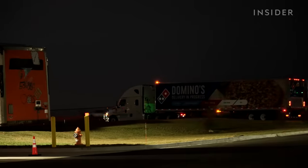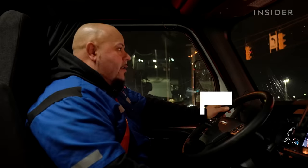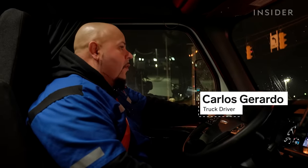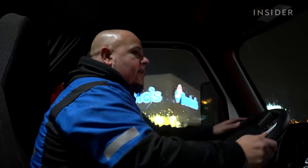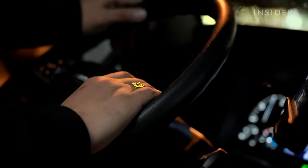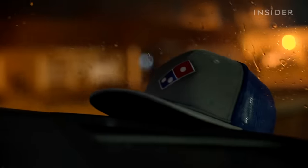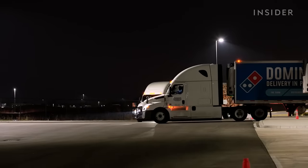Most drivers are dispatched overnight to avoid traffic and crowded parking lots. We actually just left the center. We're heading out to one of the franchisee stores, gonna make their delivery. My wife laughs at me every time because when I go to parallel park my car, she's like, why are you putting up so much? I'm like, because I drive the truck more than I drive my car. And I got a little bitty car too. So you can just imagine how many wide turns I'm doing in my little bitty car.